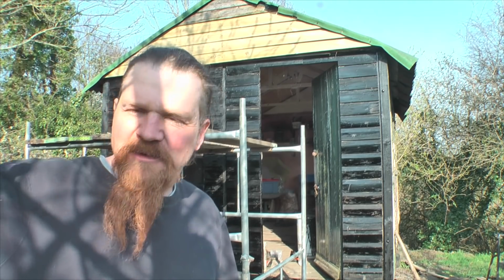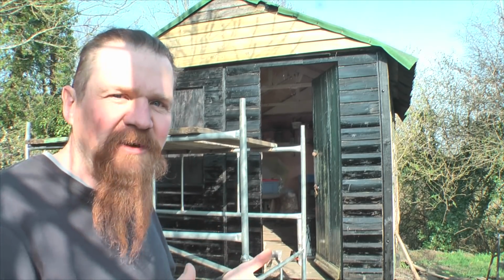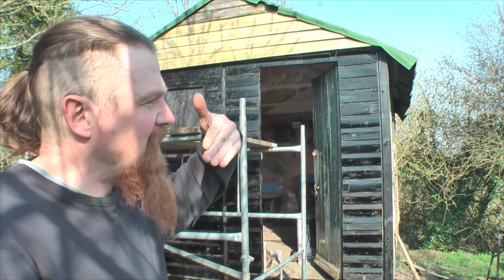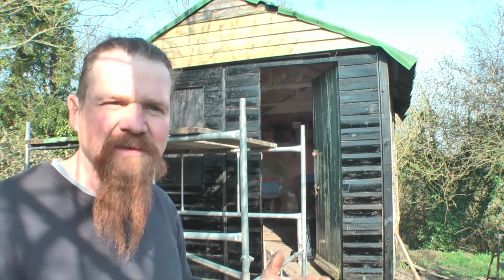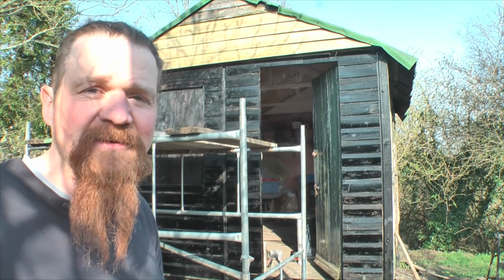The barn, the original barn, the one I live in, that was built almost entirely with reclaimed materials. So some of the frame that holds the telegraph poles up and some of the roof timbers and the roof itself, they were all new. Everything else was second hand in one way or another, and lots of it was actually free.